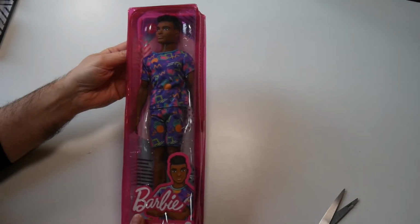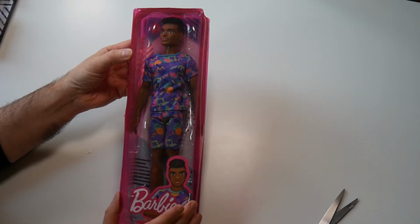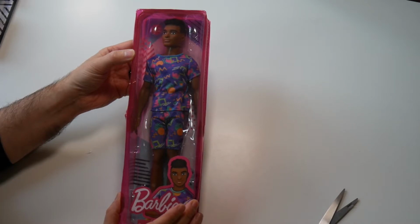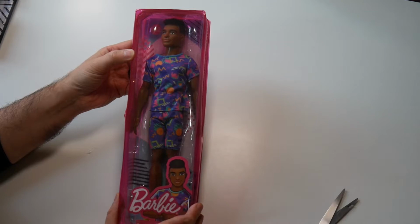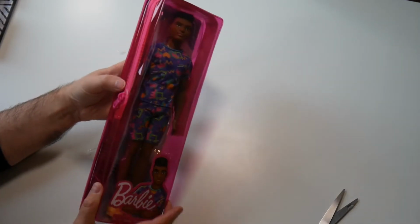Let's open our boy doll. So here we go. As I mentioned before, he is in the brand new packaging, so this should be interesting to see how easier or more awkward it might be. Yeah, he is number 162. So let's open him up.